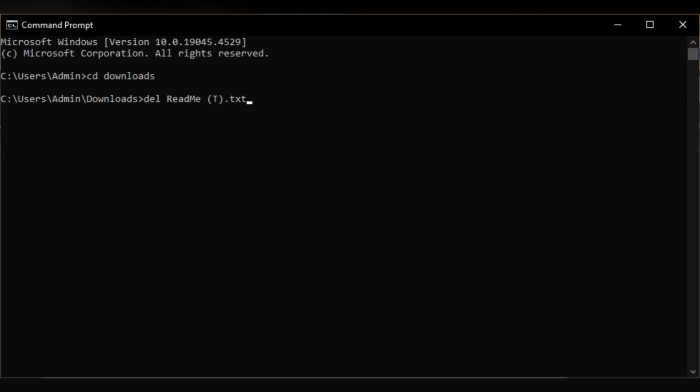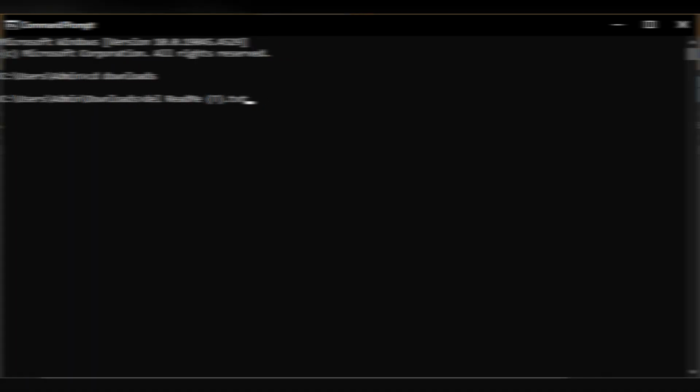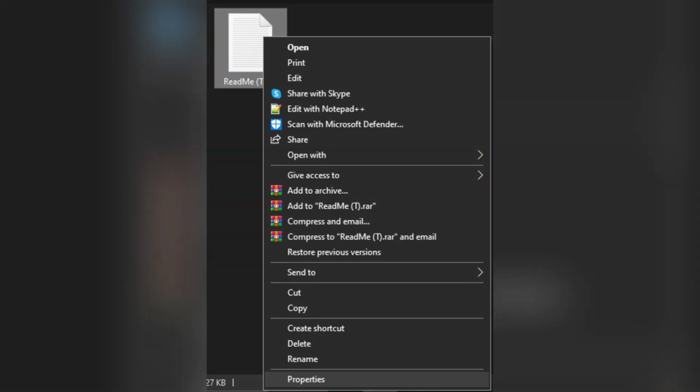Once command prompt opens, you need to navigate to the folder that contains the file you want to delete. Type cd followed by the path of the folder. For example, type cd /users/your username/downloads and press enter. Replace your username with your actual Windows username.